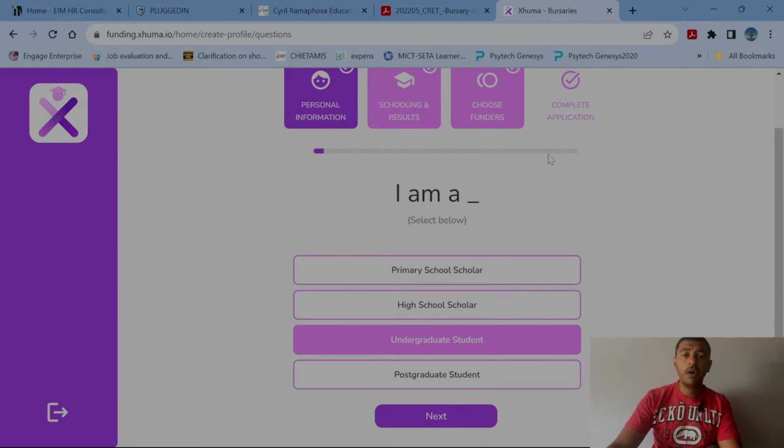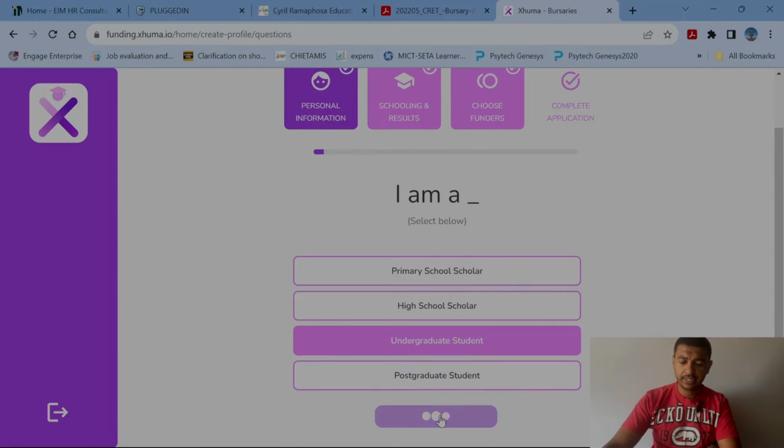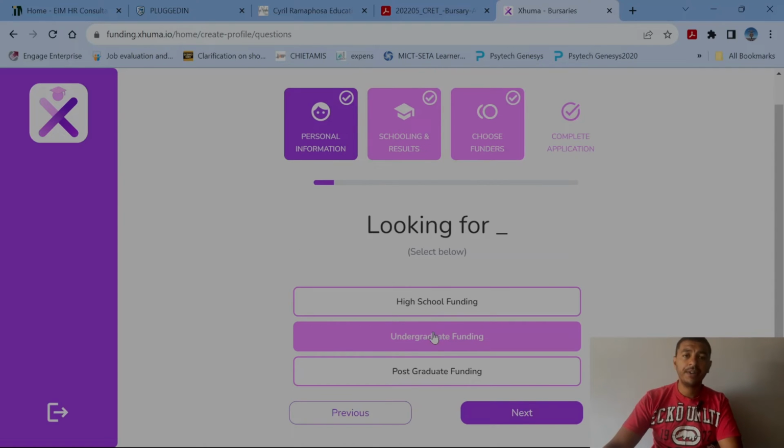If you are in matric, you will be a high school scholar. If you are currently in university, you will be an undergraduate student. And if you are on honors or masters, you will be a postgraduate student. So I'm going to complete the application as if I have done my first year and I would like to get funding for my second year. So I'll say undergraduate student. Next. Then I'm looking for undergraduate funding. So that will be click here.